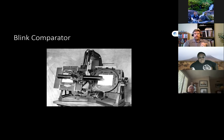Now, today we have computers to do this kind of search or this kind of analysis. In those days, they didn't have anything but your eyeballs. And this was why they needed someone who was relatively well-skilled at being an observer. It wasn't to run the telescope, it was to be able to do this particular process.